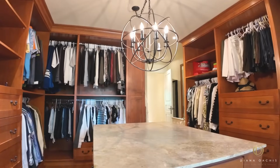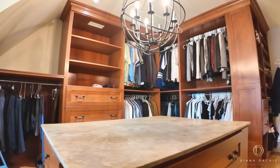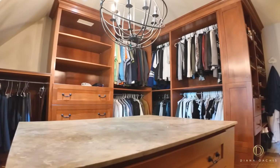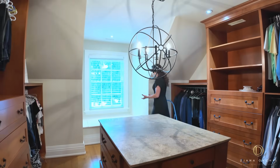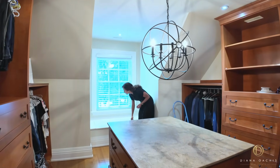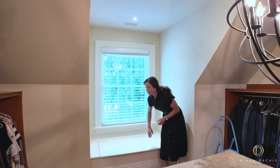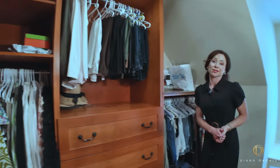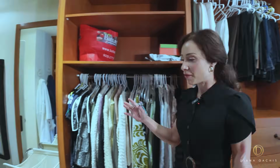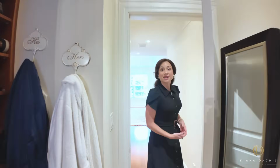It's got everything from custom built-ins everywhere to a center island with more storage. Again, there's another picture window for lots of natural light, which we all need in a space like this. There's also a bench with more storage underneath. And that pretty much covers the primary suite and the second floor. So that leaves one final floor to cover, which is the lower level. So I'll see you there.